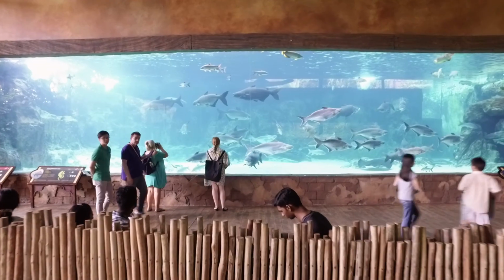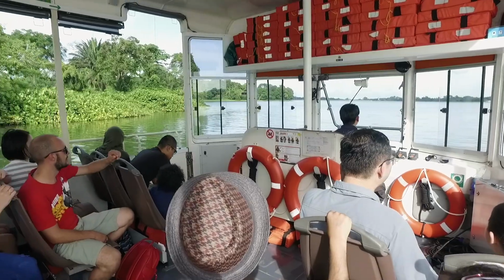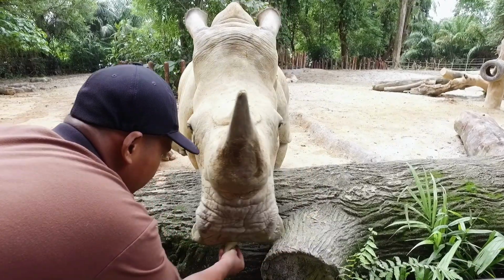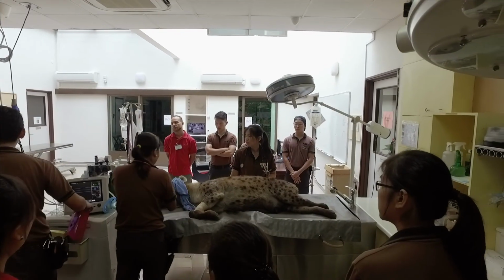If you can't get out for the Night Safari, the Singapore Zoo itself is fantastic. They have a great approach to conservation and education, and it's well worth looking into just how much they do to benefit wildlife the world over.